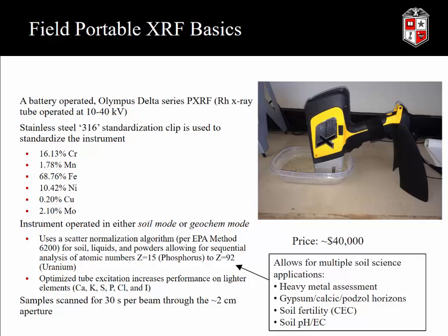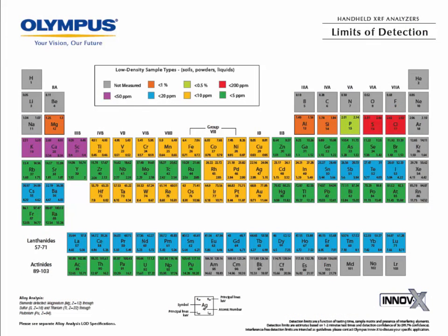And as my instrument is configured with the portable test stand and whatnot, it costs about $40,000. One of the nice things about this kind of equipment is you can rent it. You don't have to purchase it. So if you have a research study that you just want to use it for a couple of days or whatever, they'll literally ship it to you in a Pelican case, FedEx. You can pull it out and use it, and it's like $500 a day, something like that. But there's lots of companies out there who rent this type of equipment.